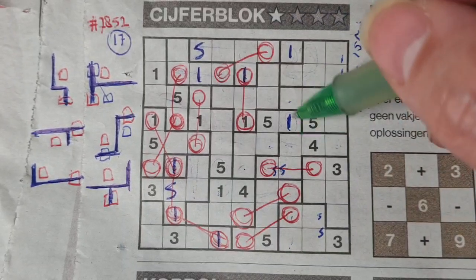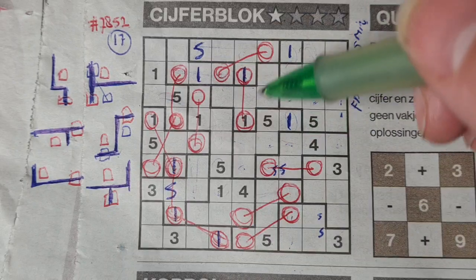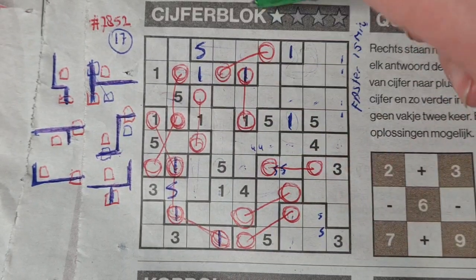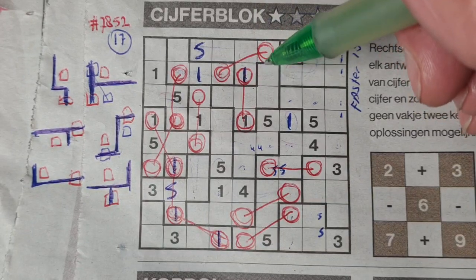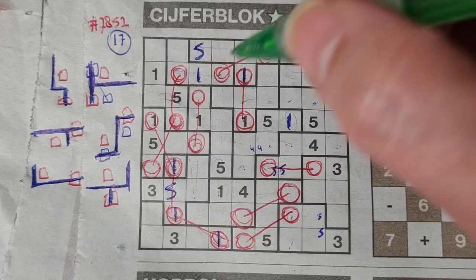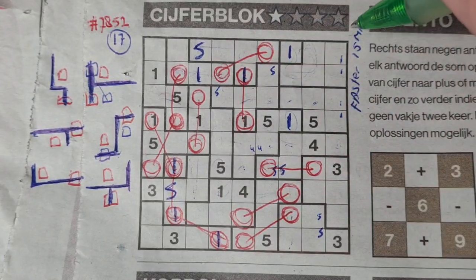These 2 boxes can be a 1. So the 1 could be here, could be there. This box can be a 4. So the 4 could be here, could be there. These 2 boxes can be a 5. So the 5 could be here, could be there.